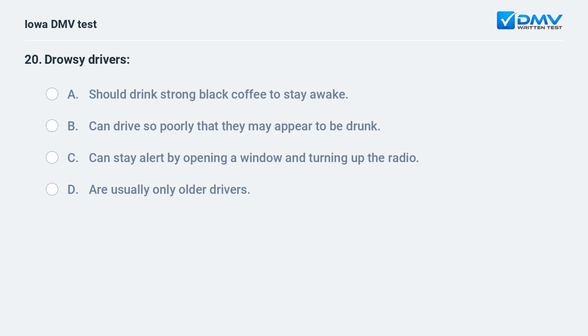Drowsy drivers a. Should drink strong black coffee to stay awake. b. Can drive so poorly that they may appear to be drunk. c. Can stay alert by opening a window and turning up the radio. d. Are usually only older drivers.